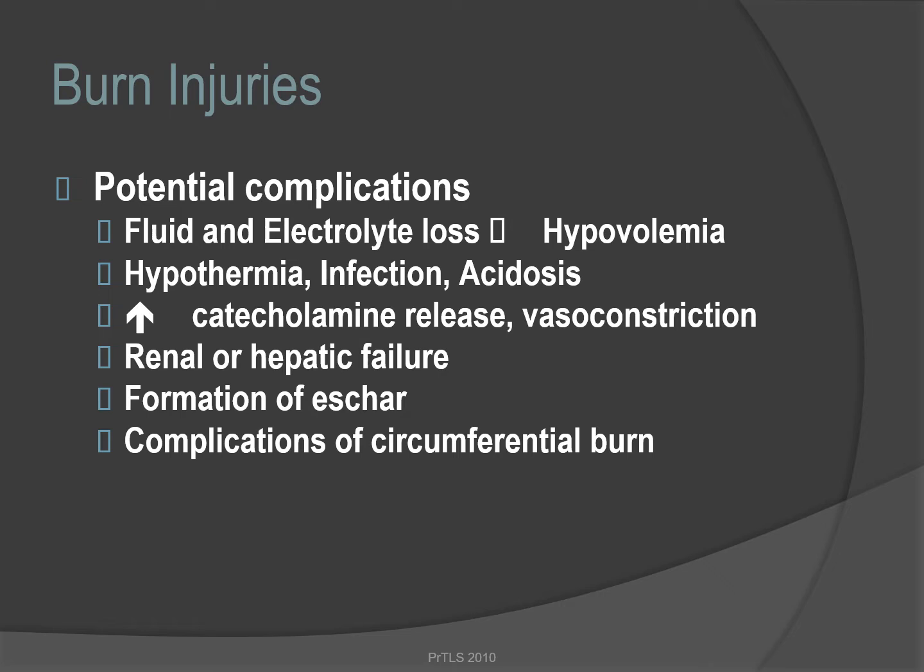Next would be renal and hepatic failure, which is because of multiple dysregulation processes leading to multi-organ failure, and also formation of eschar and other complications from circumferential burn, which include airway edema, apneic breathing due to chest wall rigidity, and also compartment syndrome.